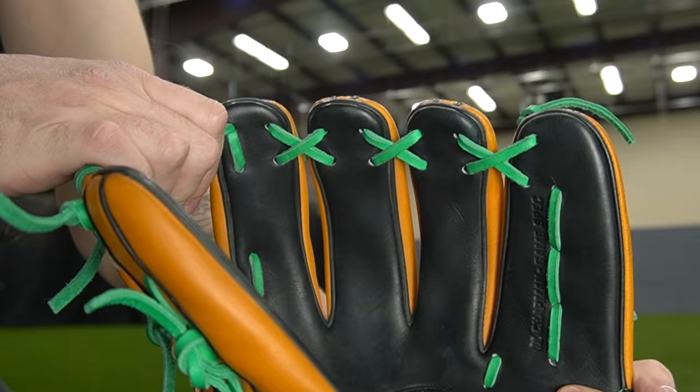So after that, what you need to do is actually tighten the fingers. So you can see the glove comes with generally tight fingers. It's not like they're super loose, but what we're gonna do is tighten them even more because that's exactly what Matt Chapman does. Like we said before, this model of glove already has a super deep pocket, and without tightening those fingers, it's almost gonna be too deep. By tightening the fingers, we're creating a little bit smaller of a pocket.